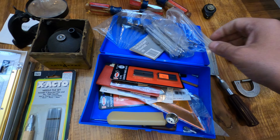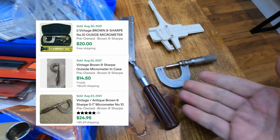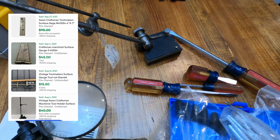So I got everything out of the box and found some leather working tools, little stamps to put designs on leather. Caliper has a little bit of value. This is a surface gauge. I didn't know that until I saw the tag. Looked it up, there's a little bit of value there.